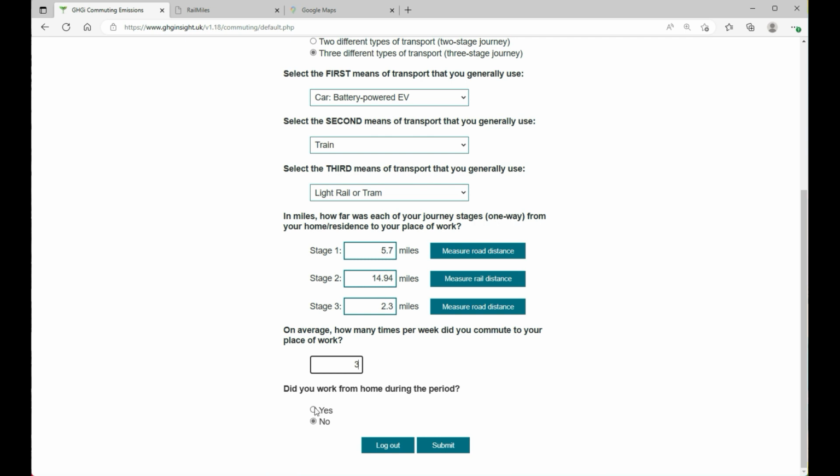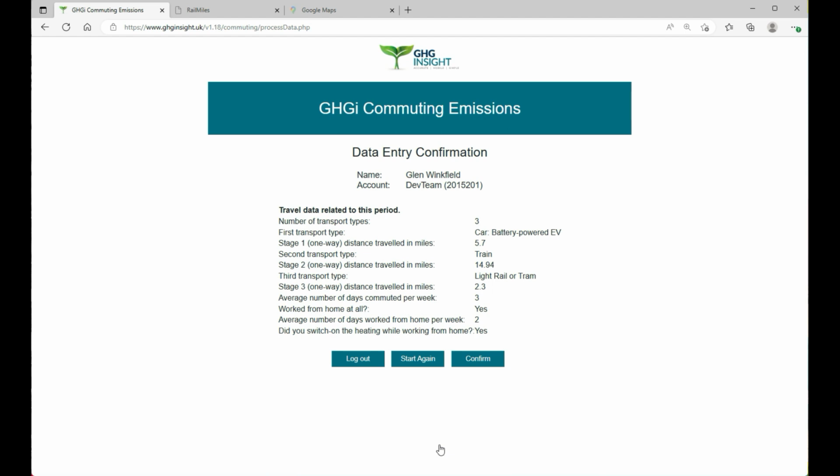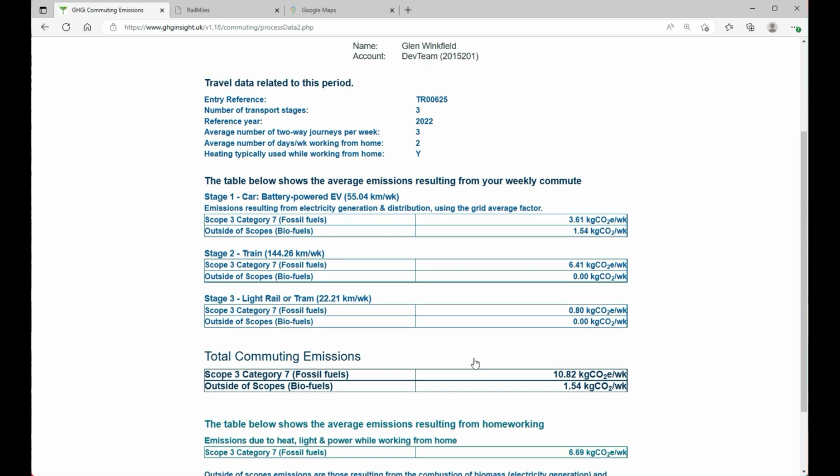Again, for the question, did you work from home? We will select yes. For the question, on average, how many days per week did you work from home? We will enter 2. Once more, we're going to select I turned on the heating when the weather was cold. Then we'll click Submit. This takes us to the data entry confirmation page so we can check the answers. Clicking on Confirm again takes us to the results page.